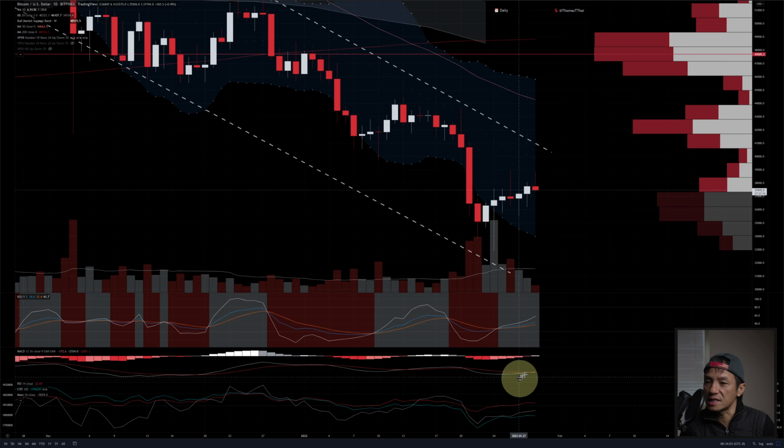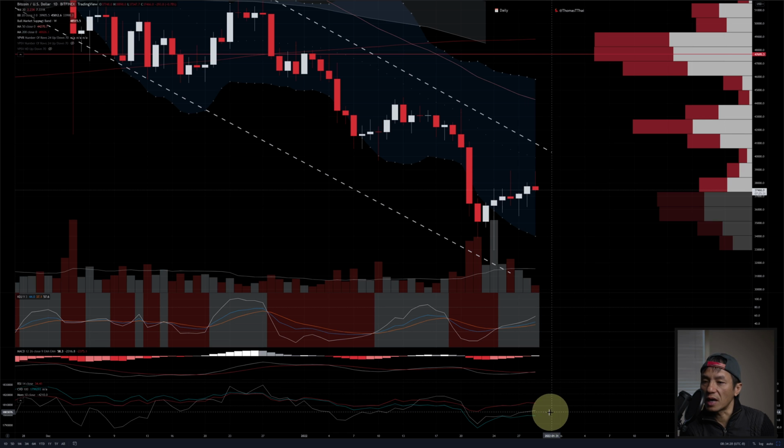The MACD line is pretty much tight with the white MACD line. It's pretty much tight with the red signal line. So you can see the short histogram bar. And we want to see larger bars. And we want to see more bullish bars, whites. But currently it's really short, a white short bar. So that's pretty neutral. On the bottom, we have RSI.